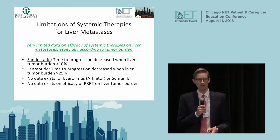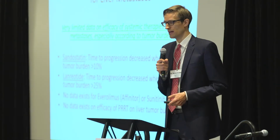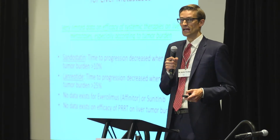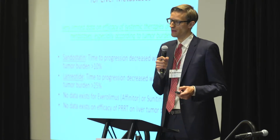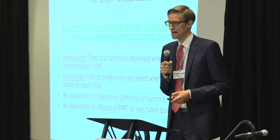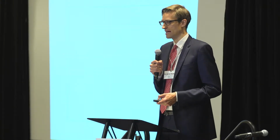And then even PRRT, we have very limited data, or actually no data, but there hopefully is some data that's going to come out soon to try to understand, is there a certain size of liver lesions that PRRT work better on or less well? Does the tumor burden matter? So we're trying to still understand this, and so far we don't have a lot of good answers.